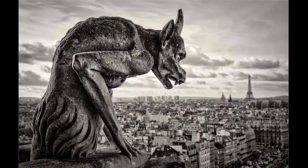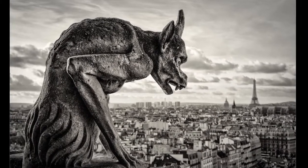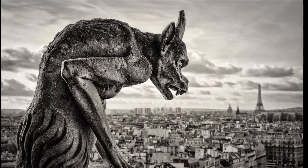Catching an up-close glimpse of the grotesque creatures that guard the Notre Dame Cathedral was one of the highlights of my visit to Paris.